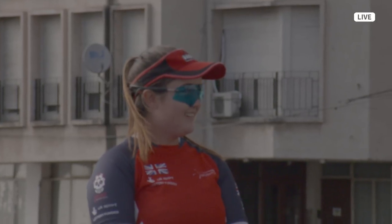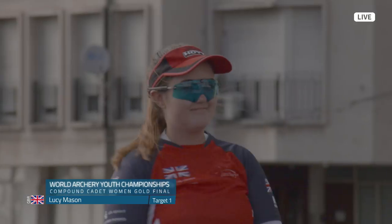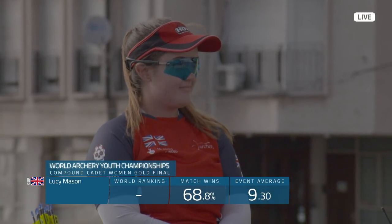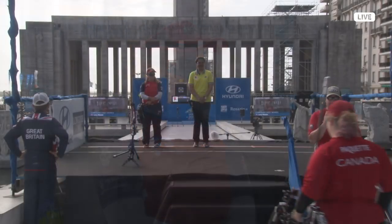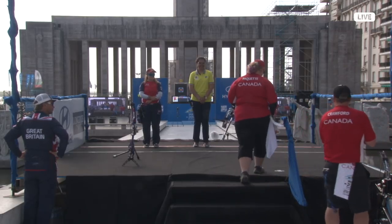So, fifth seed, Lucy Mason, from Archery GB. She shot really well here in this competition to get to the gold medal match. She faces Andrea Paquette, who was ranked sixth.